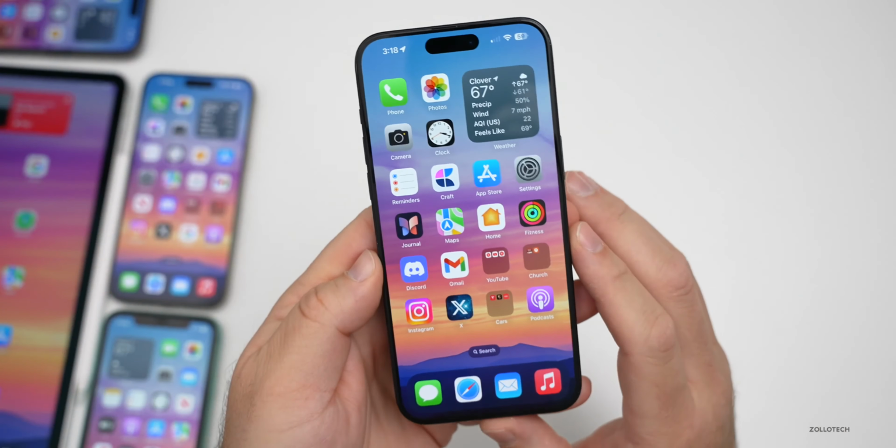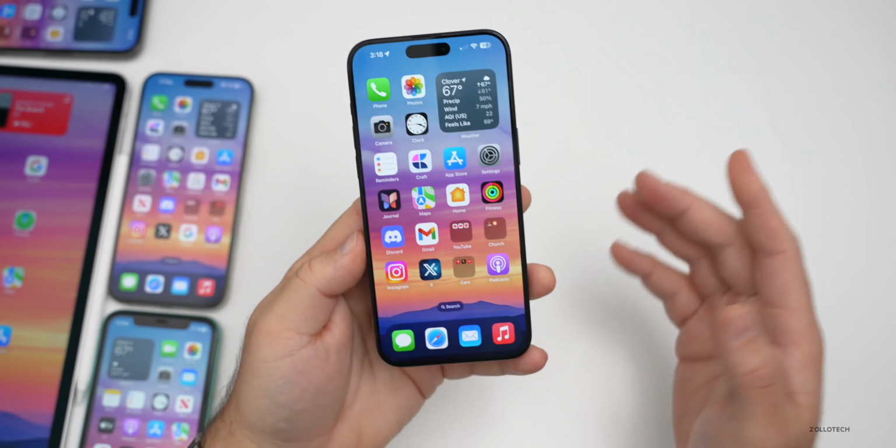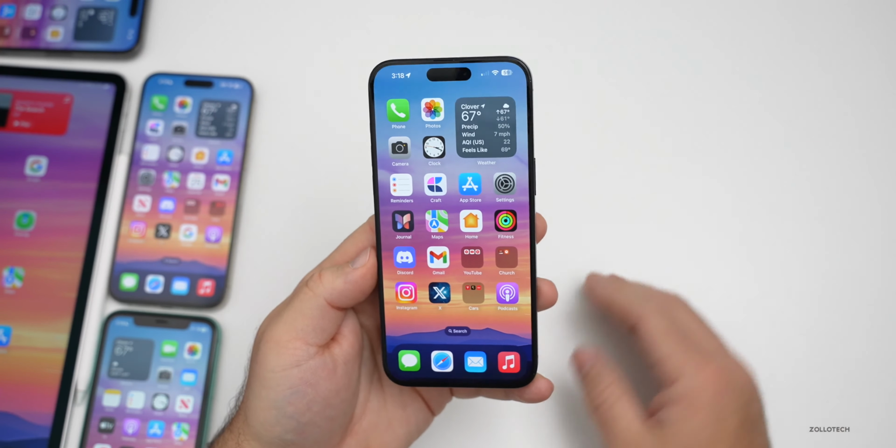Now, if you found anything in iOS 17.4 Beta 1, I'd love to hear from you in the comments below. And of course, we'll have a follow-up with all the other features and more.